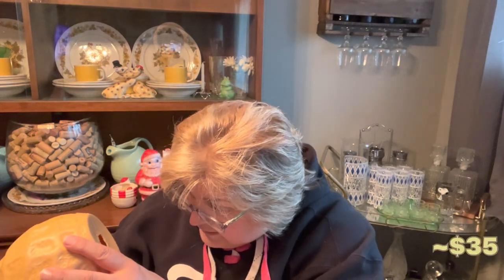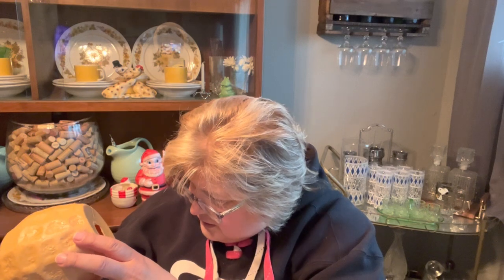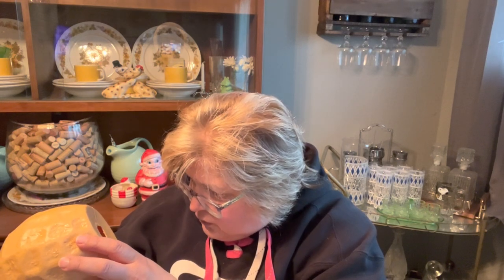So in the bedroom, come on now, a Jimmy Carter peanut. How can you go wrong with a Jimmy Carter peanut? It is a Cardinal Incorporated. She had a little story about this, and I don't know, because I know these are on eBay, but she said that when Jimmy Carter was president, she worked at a small toy company, and he's got water all over him because I rinsed him off.